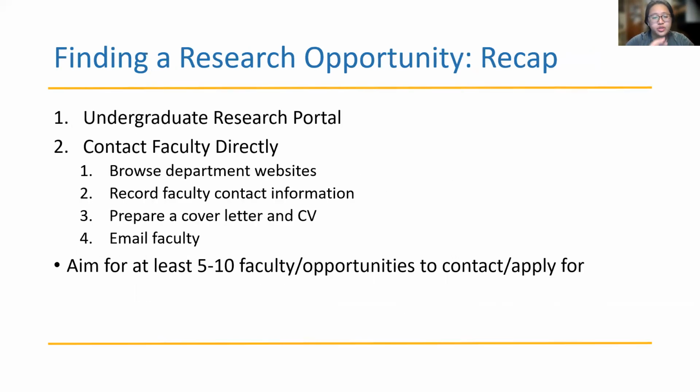Okay, so just to recap, the two different ways that you can identify research opportunities are one, through the undergraduate research portal, which you can find through My UCLA, and two is to contact faculty directly. And you can find faculty by browsing those department websites and then looking at their specific lab websites for more detailed information. After you do that, prepare that cover letter, CV, and then email, and definitely email at least 5 to 10 opportunities, if not more, to contact and apply for.